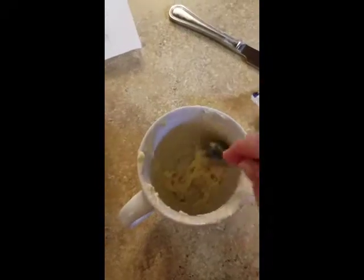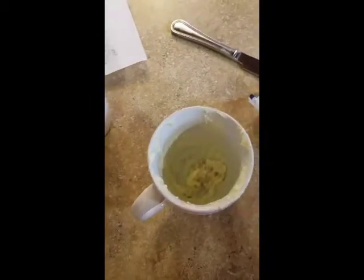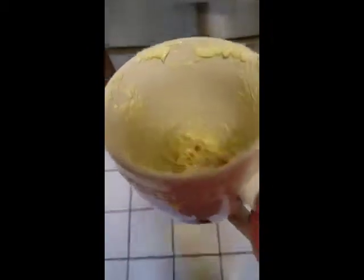So here is our 1 tablespoon of softened melted butter and our 30 popcorn kernels, or particles. And right now it's a liquid. We're going to see what state it becomes when we put it in the freezer. See you in a few minutes. Bye.